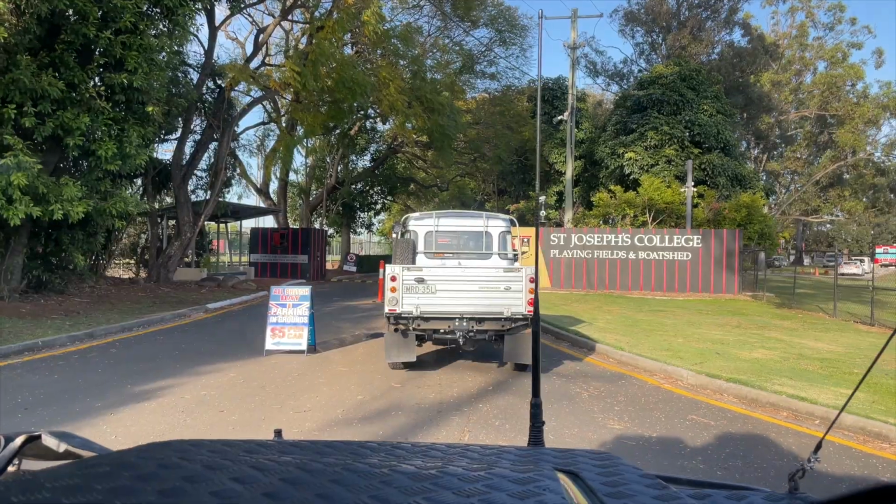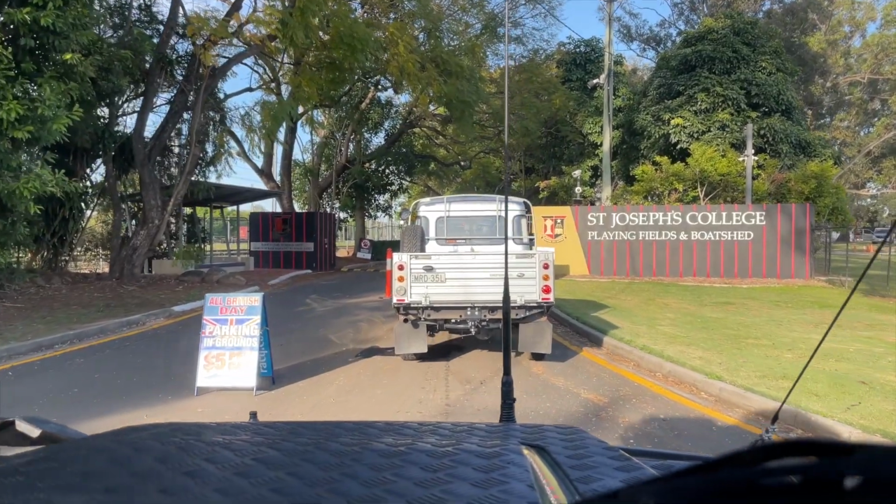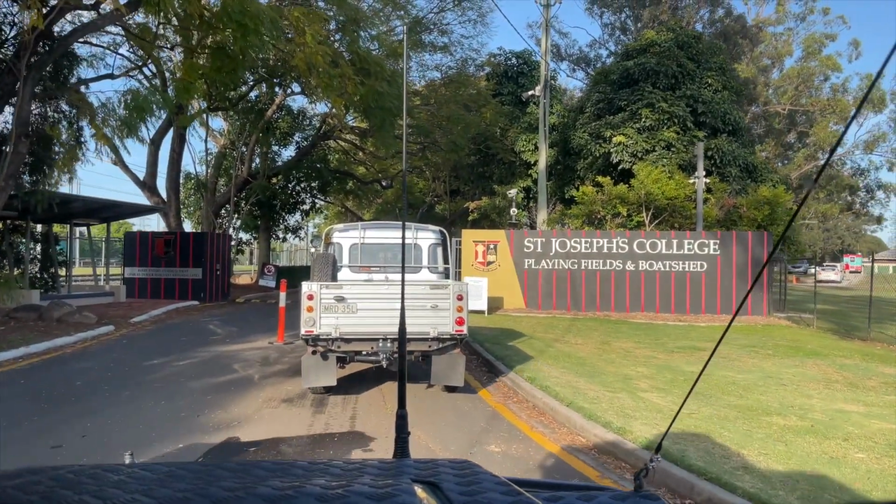We've just driven into the driveway and I've already seen vehicles getting pushed. They weren't Land Rovers though. The All British Show here in Brisbane is being hosted by St. Joseph's College on their lawn, or their field. So I was just thinking kids may come back to a few oil patches on this lawn, I reckon.